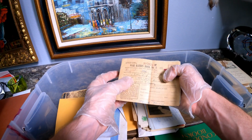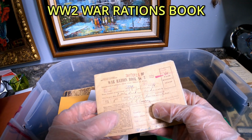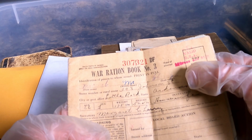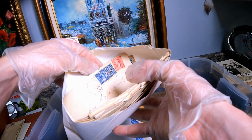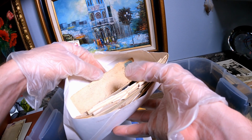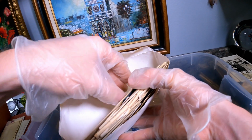How old is this? War ration book. Number 3. Valid USA address and sign. 1900. Oh, that's old. Oh, ooh, money. Money.